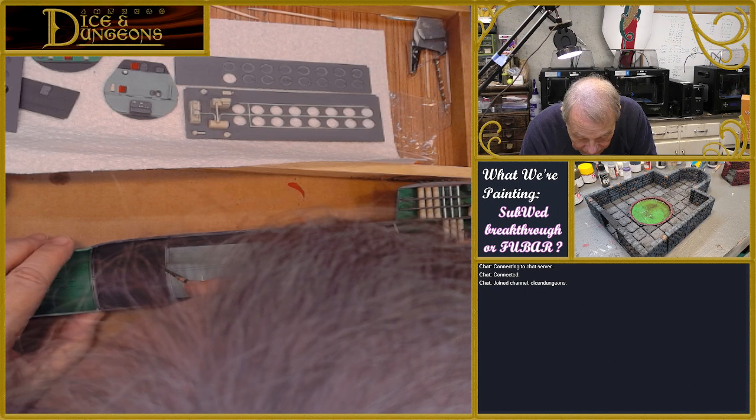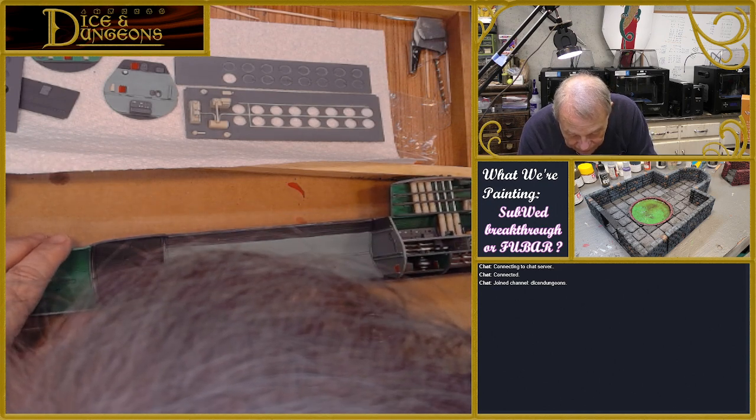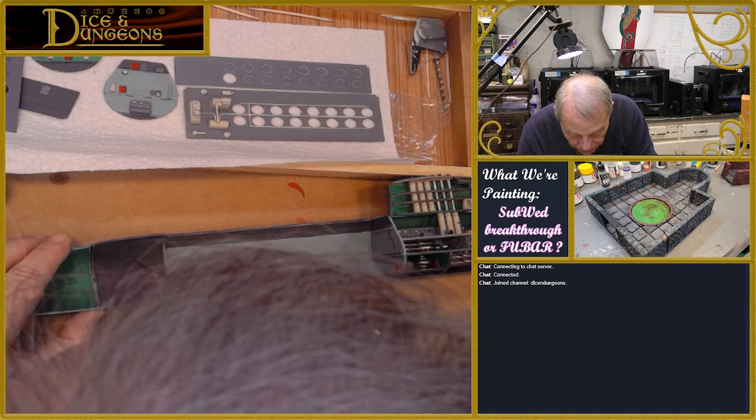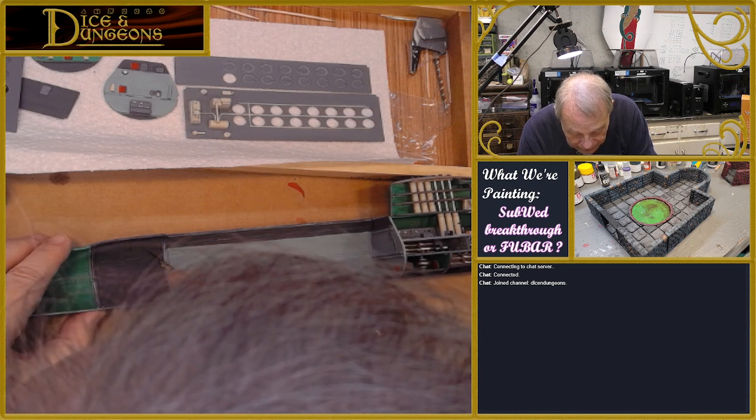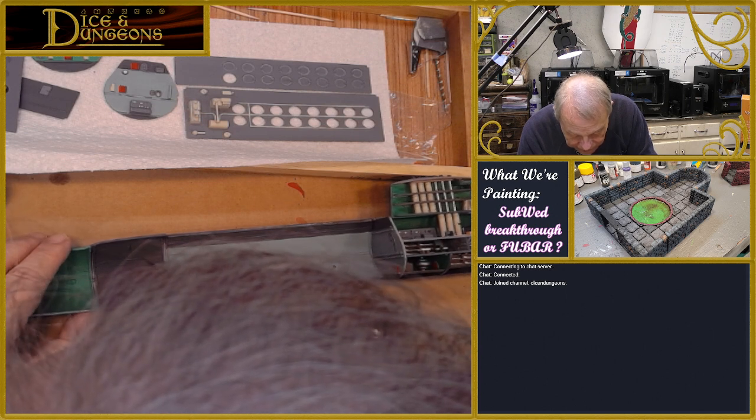It looks like an alarm thing. I'll end up painting that red. I don't know what this is. These things, I'm going to paint white and then use the nail and ink technique to do the bezel around them.